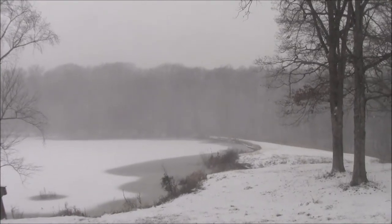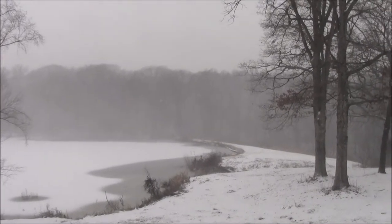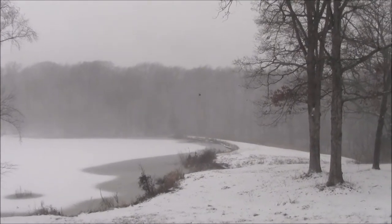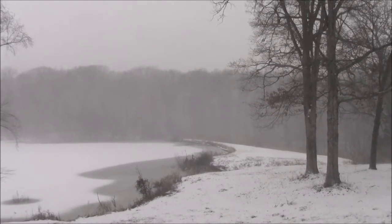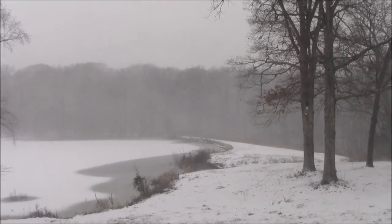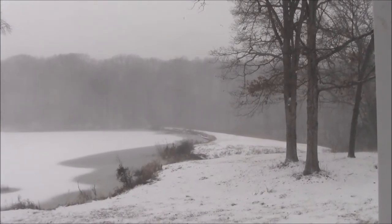Well, yesterday we got ice, just a thin layer of ice, and then we got sleet. We got about an inch of sleet, and now we're getting snow on top of that. It'll make it easy to drive on the ice having a little bit of snow. Look at her come down out there.